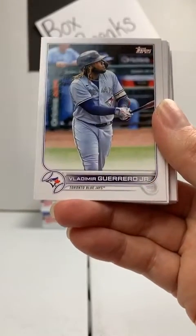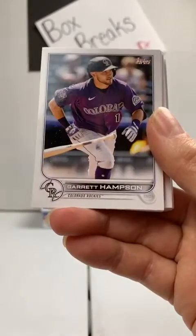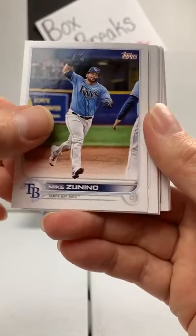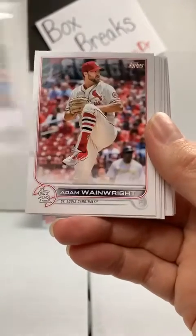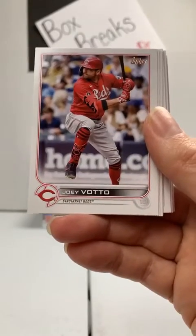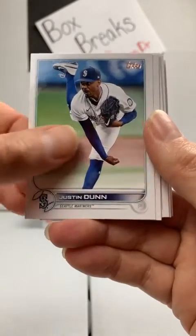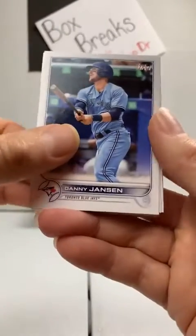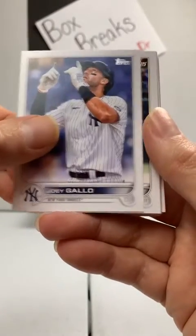Alex Bregman, Astros. Vladdy Jr. to the Blue Jays. Garrett Hampson, Rockies. Mike Zunino, Tampa Bay. Hernandez to the White Sox. Wainwright, Cardinals. Joey Votto, Reds. Justin Dunn, Seattle. Michael Brantley, Houston. Danny Jansen, Toronto. Joey Gallo, Yankees.